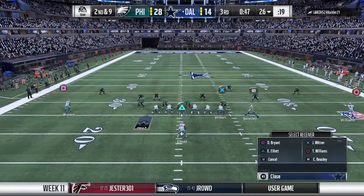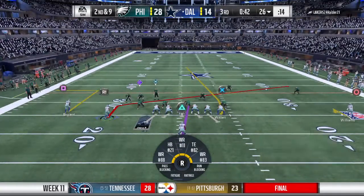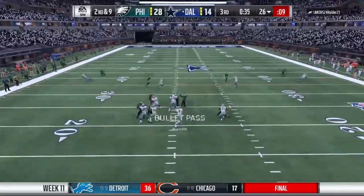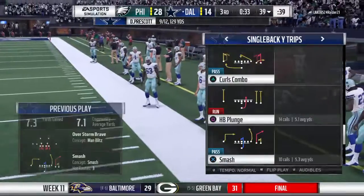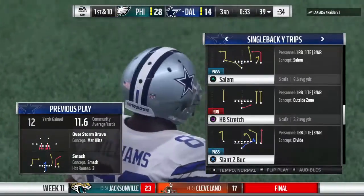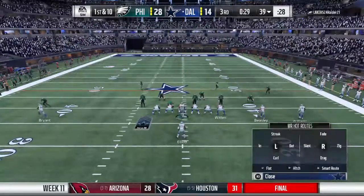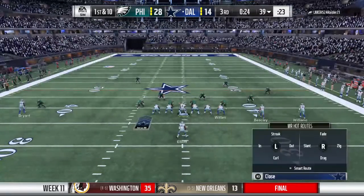And the slot man goes in motion left. Now Prescott. Throwing the out route, incomplete. That's Williams. 12 yards there as they move the chains. Well, that's what you're looking for when you want to throw the ball downfield. You want one of those guys who can play out on the perimeter, can play out wide, who can not only get open, but when they're covered, can uncover themselves downfield and create catches.